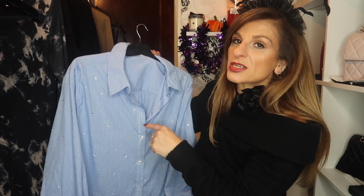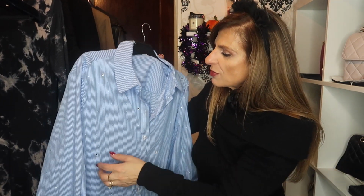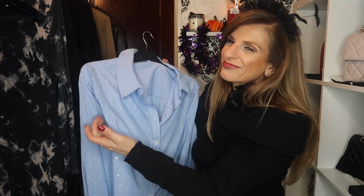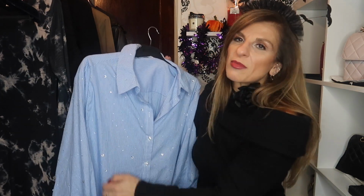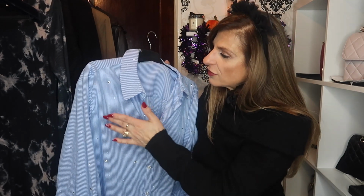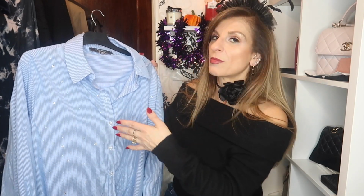So I personally would hand wash this. I wouldn't put it through the washing machine because I feel once one of these comes off, you're going to see the mark where it was glued. So you're going to have to find something to glue back on if you've lost the stones. You would have to replace the stones if they fell off, or I don't think you would really be able to wear the shirt again because it will be marked with the glue.